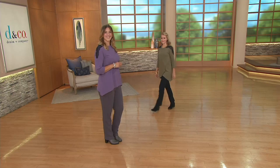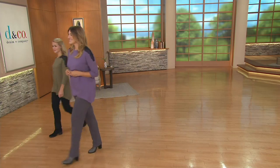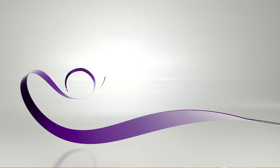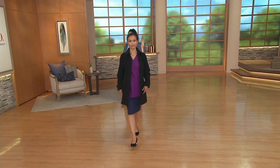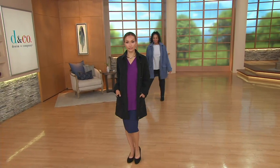And I believe we're going to show my toggle jacket next. All right, so I have this jacket. I absolutely love it. It's done in a lined fleece.